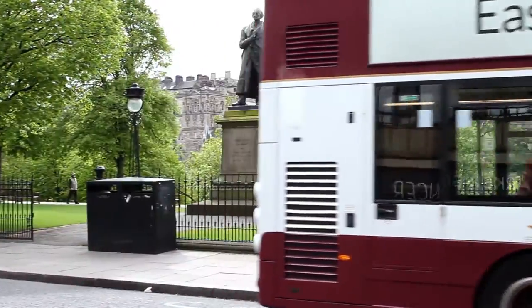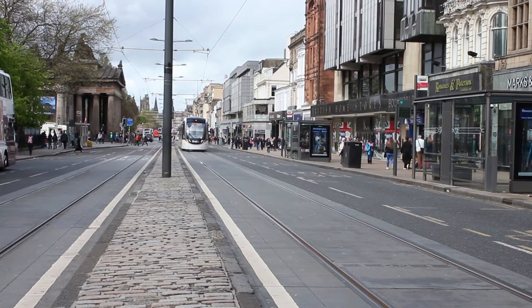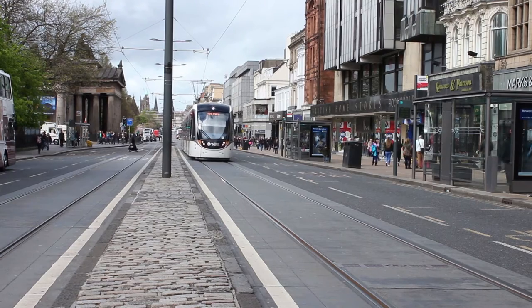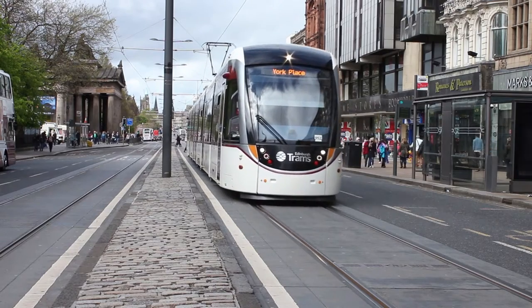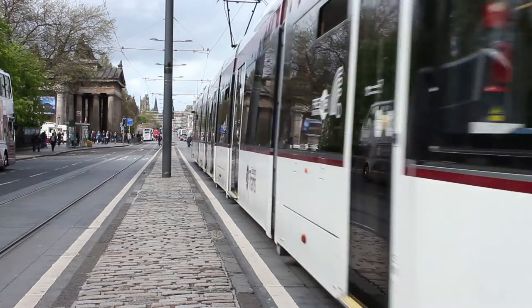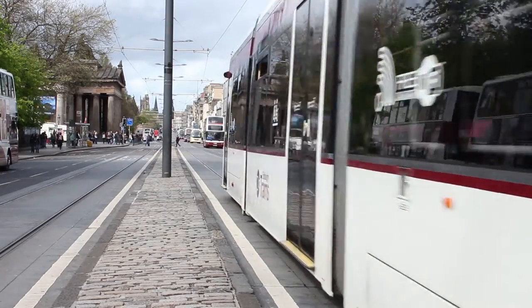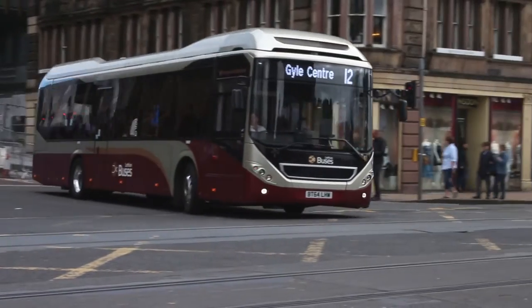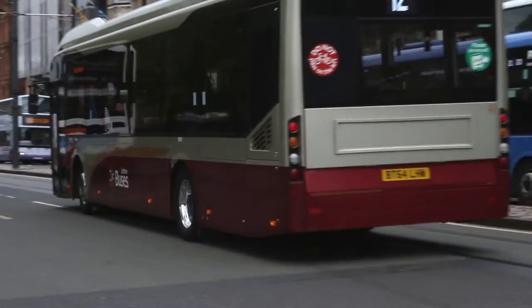The new system is under half of the length of the original proposal, running from York Place past Waverley Railway Station, Haymarket Station, Edinburgh Park Station to the airport, a distance of 14 kilometres with 15 stops en route. Most of Edinburgh's public transport remains bus-based, with some commuter rail lines.